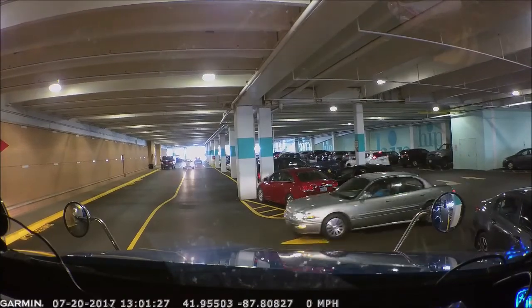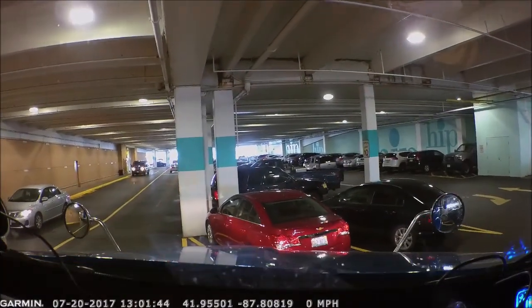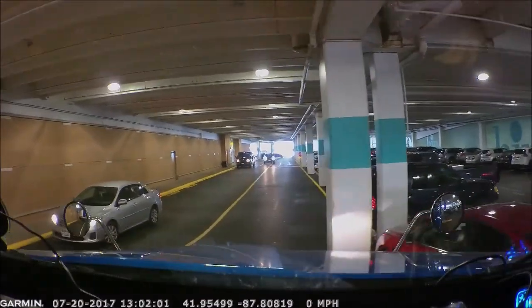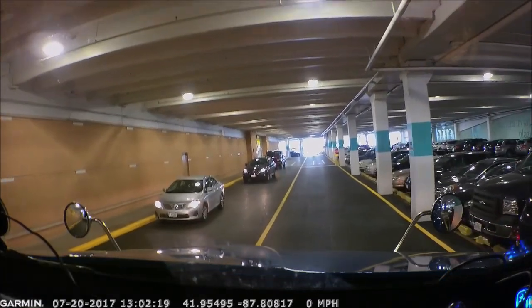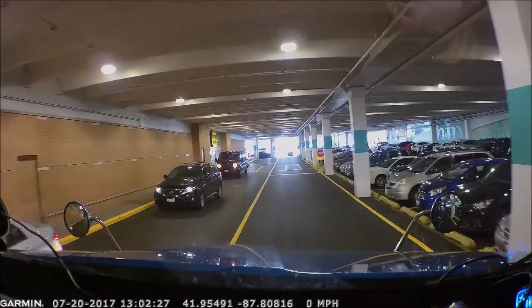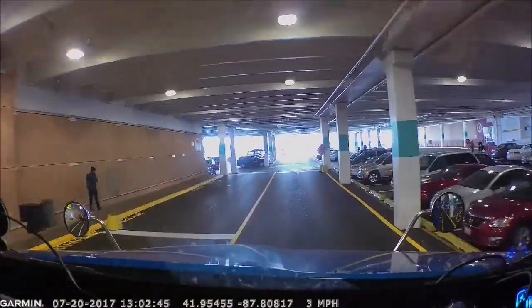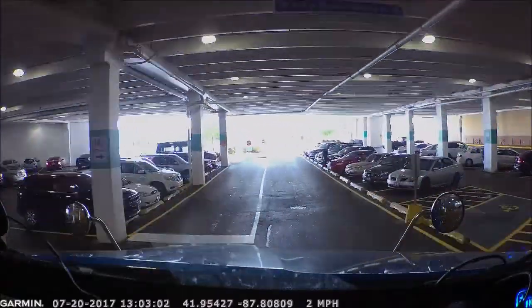And now we want to stay to the right as much as possible and go very slow. Make sure that the trailer is going to miss the pole. You don't want to be up too much on the sidewalk. I think I was on it about maybe a couple feet. And now that we're done, we'll go ahead and get out of here. The hard part's done. So we'll go straight.